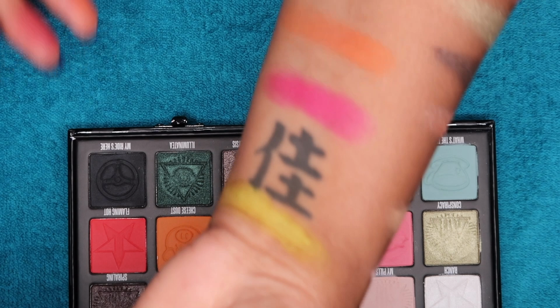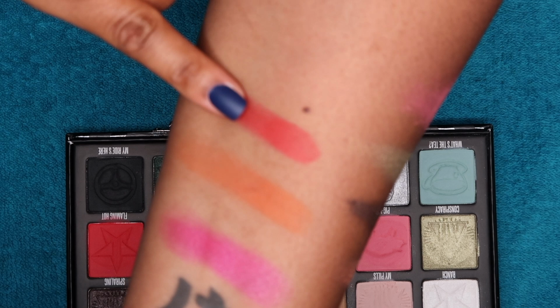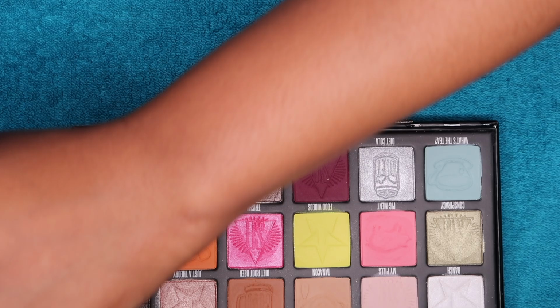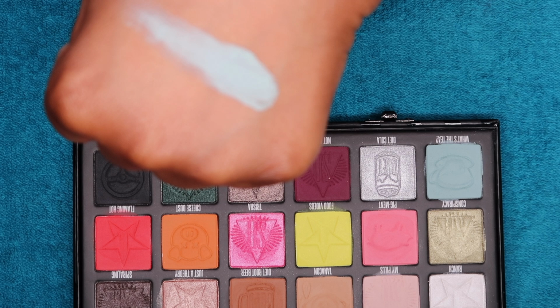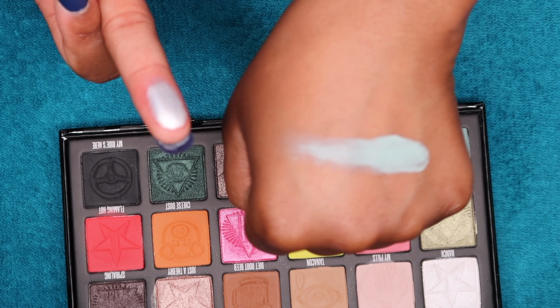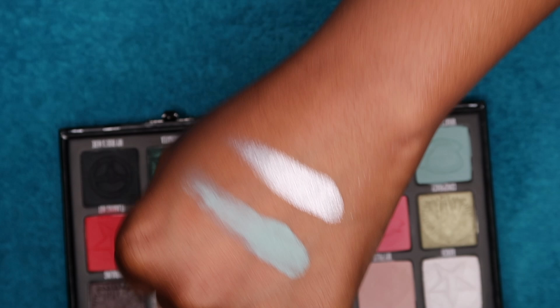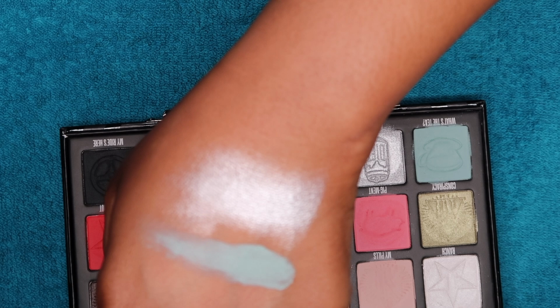Okay, let's see. Oh, I'm running out of fingers here. Let's see. She's cute. Okay, we're back and we're clean. Ooh, she's pretty. I like you. Oh my god. And this is silver. Woohoo! Ooh, baby. Oh my god. Look at that. Look at that. Look at it. Beautiful, beautiful, beautiful. I like that one.